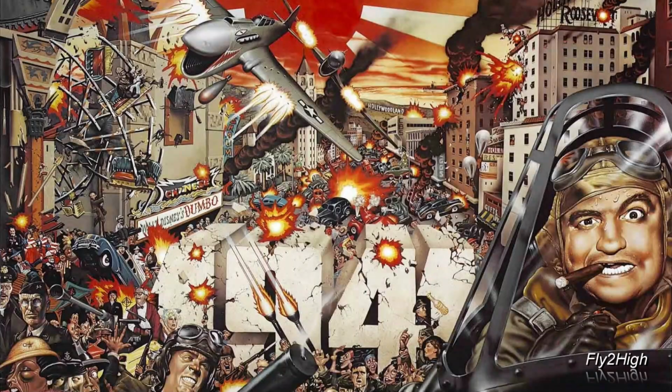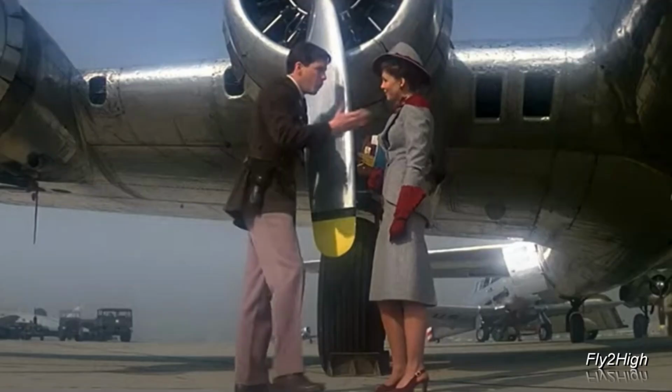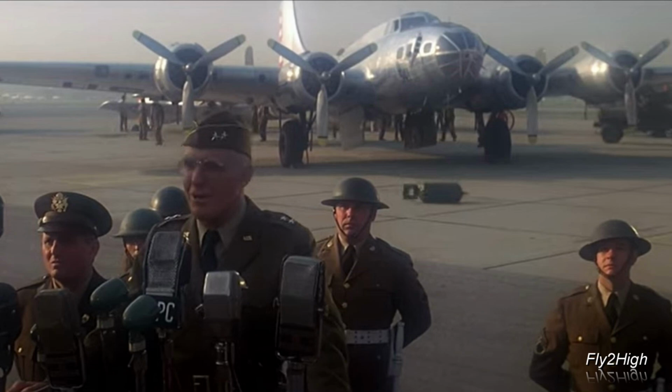Oh, I almost forgot. She even has a few film credits to her name. This aircraft appeared in Steven Spielberg's film 1941. If you're from Texas, you might remember an ad campaign called Don't Mess with Texas, which featured this aircraft.